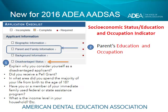Beginning in the 2016 ADEA AADSAS application cycle, a new tool is being implemented by dental schools during their holistic review of applications. This new tool is called the Education and Occupation Indicator, better known as the EO code. The EO code is derived from an applicant's parental education and occupation information.